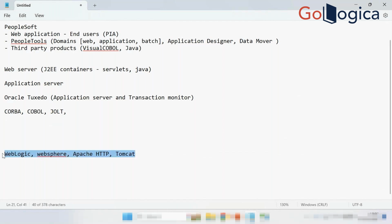So what are these? These are the products which would help you host your website. These are not the actual websites, right? These are the products which contain your websites, containers for your website. What you would do is create a website, say my website, and create a war file, a web archive file, and place that web archive file in WebLogic's root folder or Tomcat's root folder. It will start serving your website. So these are the products which help you host a website. These are not the actual websites.